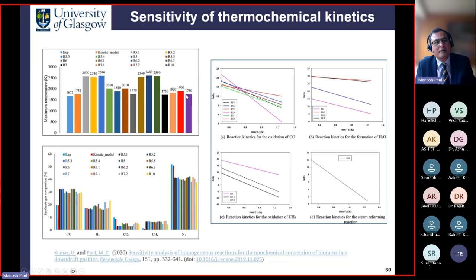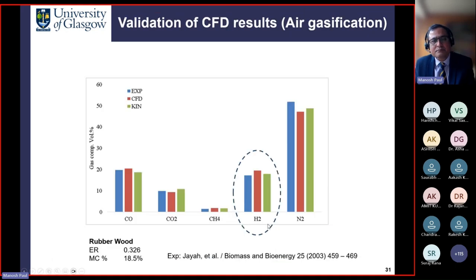And some of these are only for these single or two reactions, but variation in the kinetic properties could actually influence your prediction. So we did some sensitivity analysis coming from the kinetic analysis as well, in order to identify a good set of kinetics that gives very close results to experiment, in temperature and also for the gas species. So again, some data published here in this renewable energy journal.